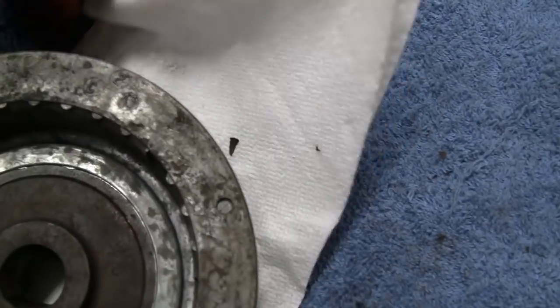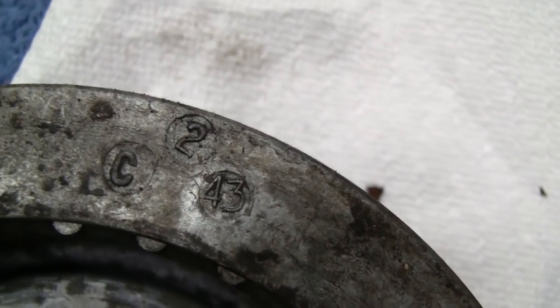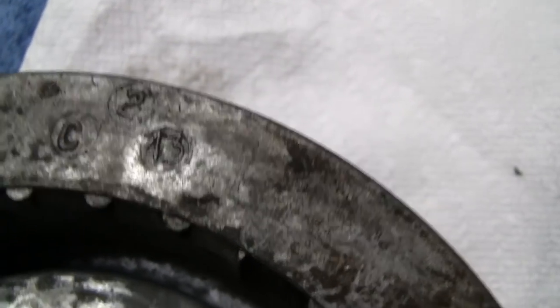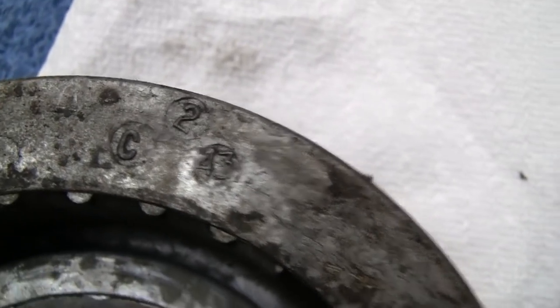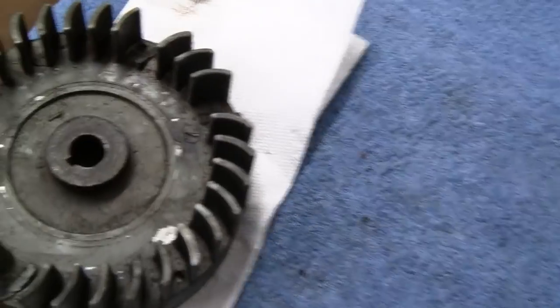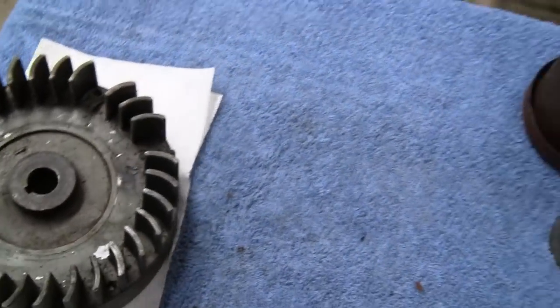Wow. You guys see what I'm saying? Let it focus in. 1943. Where's that number 13? No, that's a 43. 1943. So this is a military engine. They've probably seen action. Interesting.